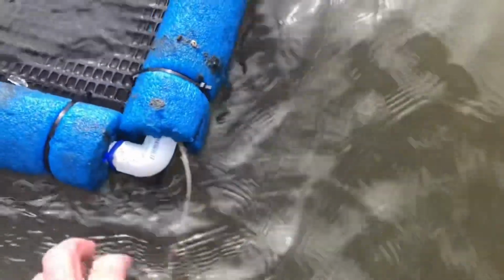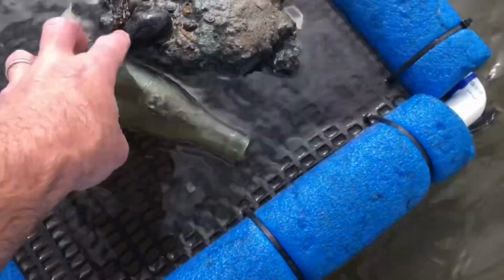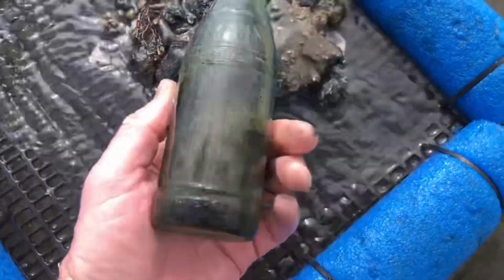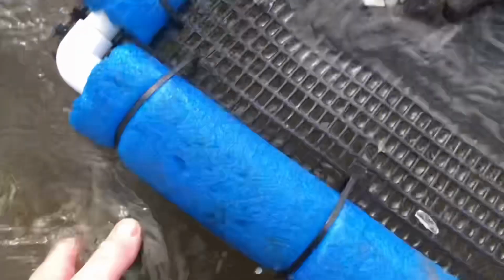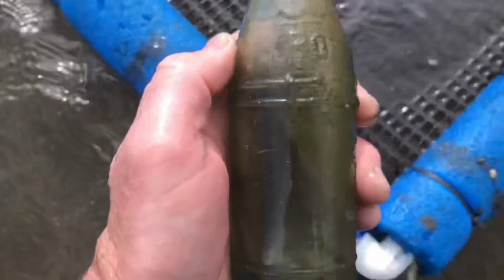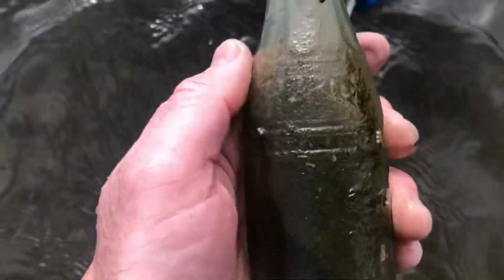Unusual to get one intact with a scooper, but we've been finding the same bottle here a couple times in this area. And there it is. Beverages. And it's a pop-off.